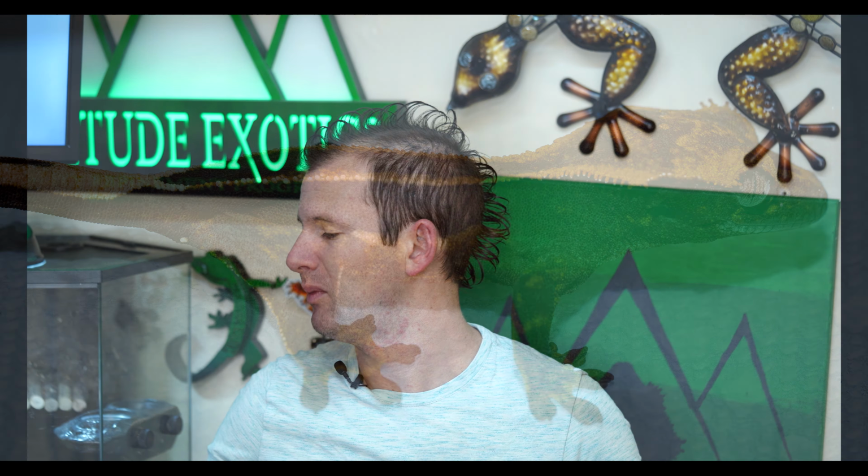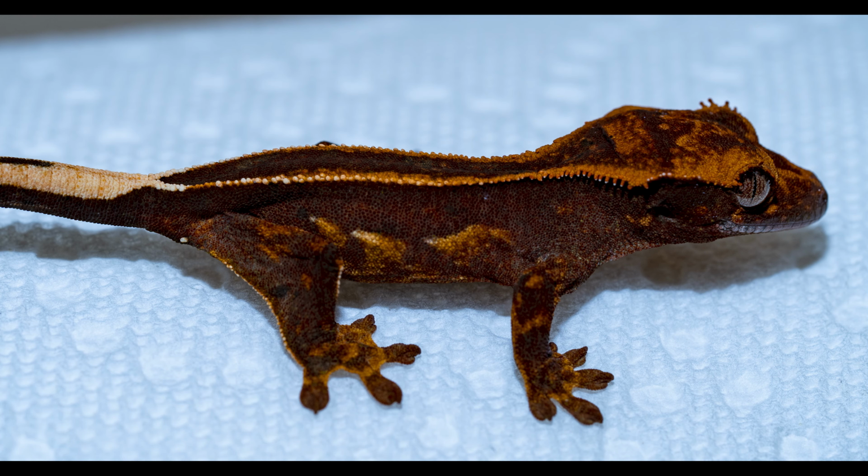I'm really curious to see how this one grows up, to see how much of that orange color on the pin stays. If this one stays this dark with that deep orange color and it's a true real high-end Halloween empty back, oh, that's going to be cool looking. Great structure as well. Just super excited about that one.